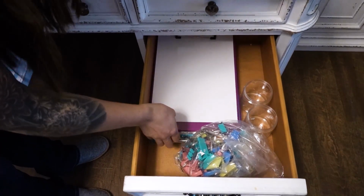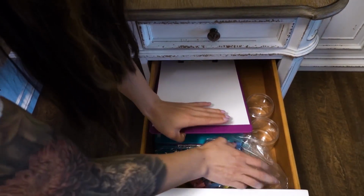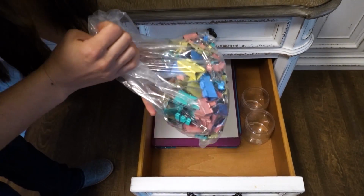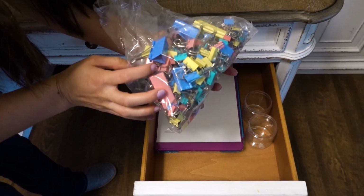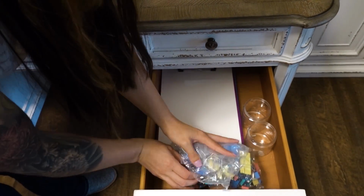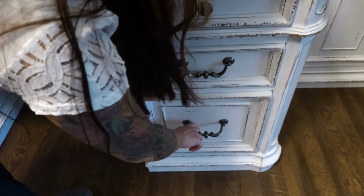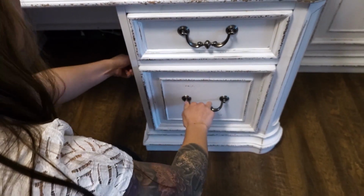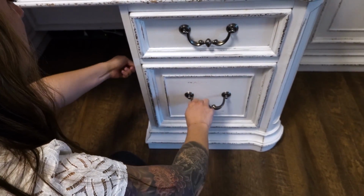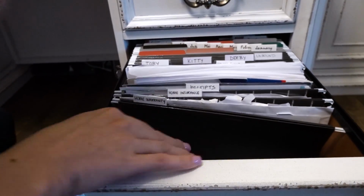Down here, I have many of these clipboards, as well as a big bag of clips. I just bought a big bag of these on Amazon in bulk. So that's where I keep those. And then down here, I can unlock this. Okay, so in here is where I have a lot of my financial information.